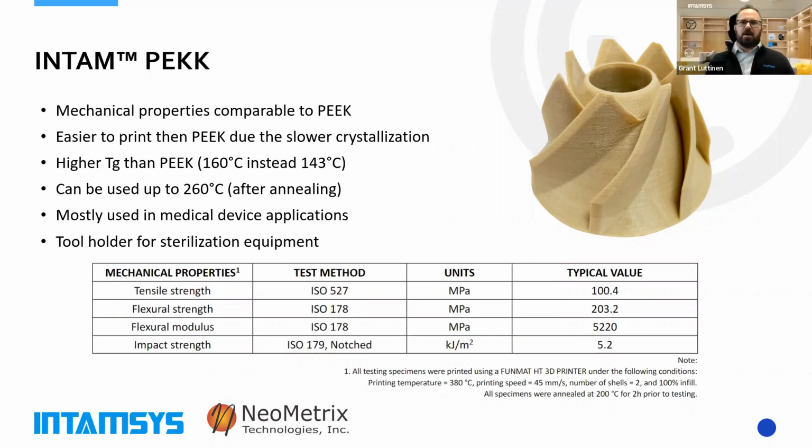Yeah, happy to. Annealing is the process of taking these semi-crystalline or amorphous materials and transitioning them into their final crystalline form. The purpose, and why you want to do that, is that when we anneal these parts, they're getting drastic increases in temperature resistance and use temperature. You'll see we're looking at a glass transition temperature of 160 C for PAEK. But after we anneal it, that goes all the way up to 260 degrees Celsius. That's a huge benefit from going through the annealing process.